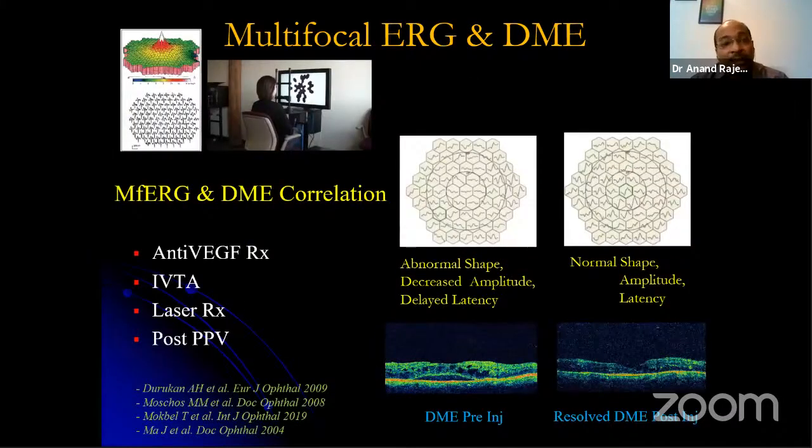Finally, multifocal ERG, another imaging modality used largely for macular dystrophies, has also been used in DME, apparently. We've seen that macular edema on the multifocal ERG shows up as abnormal shape of the mfERG traces, decreased amplitude, delayed latency, prolonged implicit times. Once the edema resolves, with all these different modalities, the normalcy is restored.